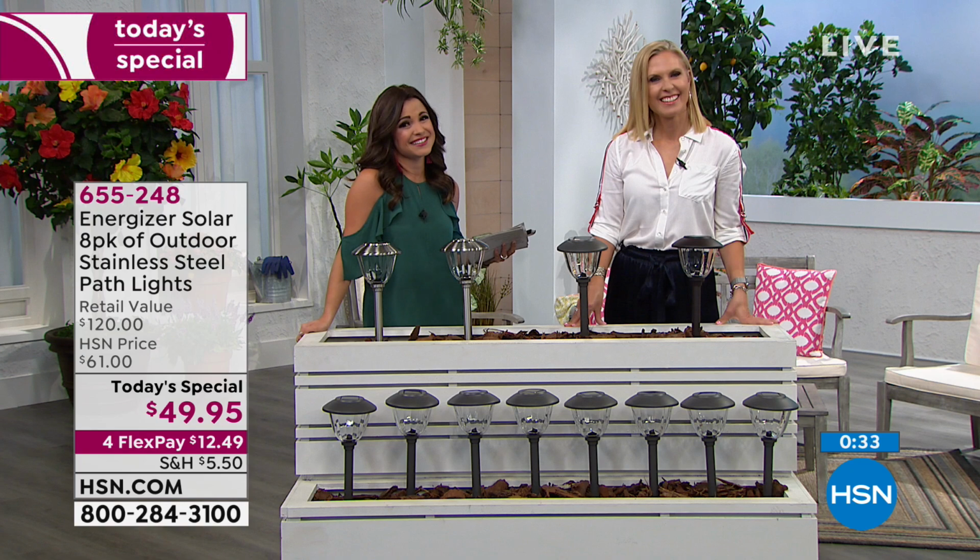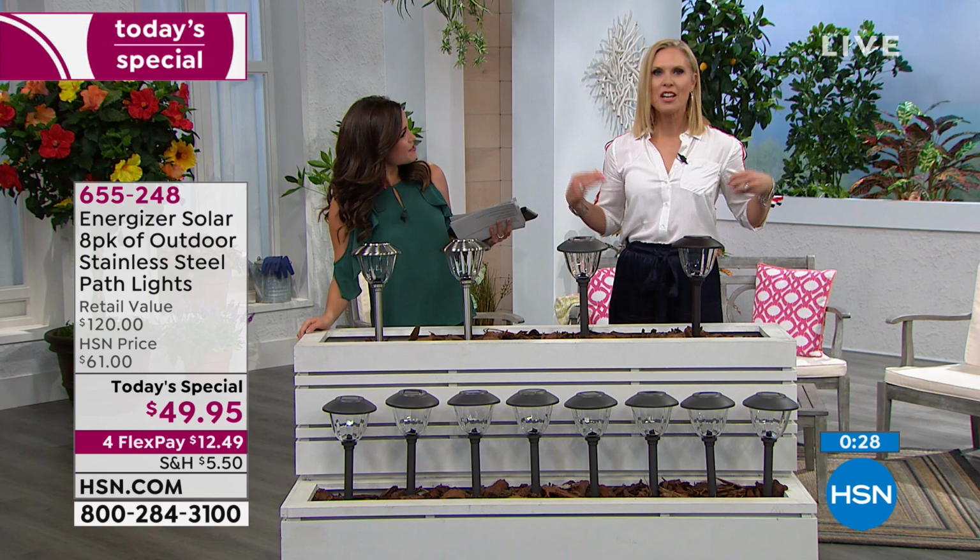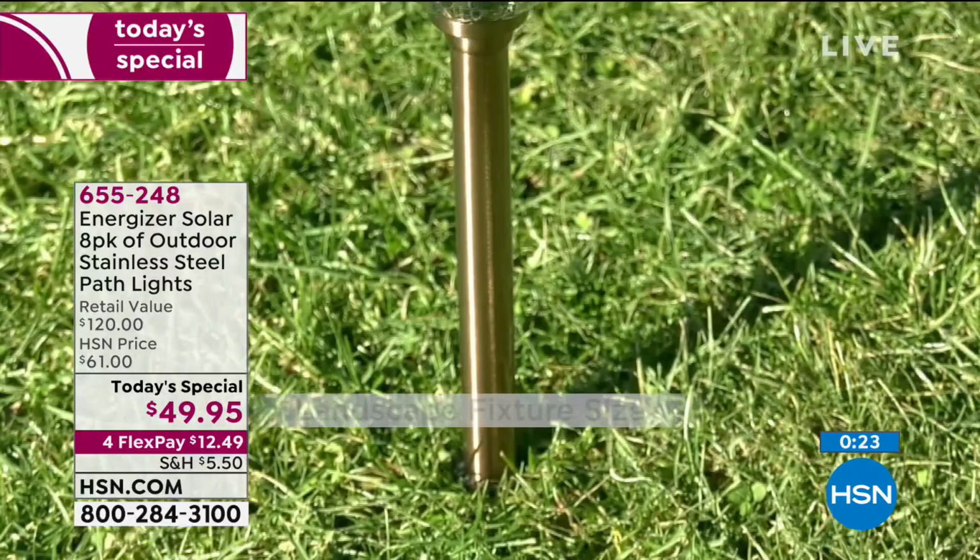You're going to love how it looks, too, from inside the house in the evenings. It's like you get another view of your yard, and you almost enjoy your yard even more because these are out there lighting it up for you. Yeah, good stuff. Yes, I'm going to enjoy that beautiful glow.